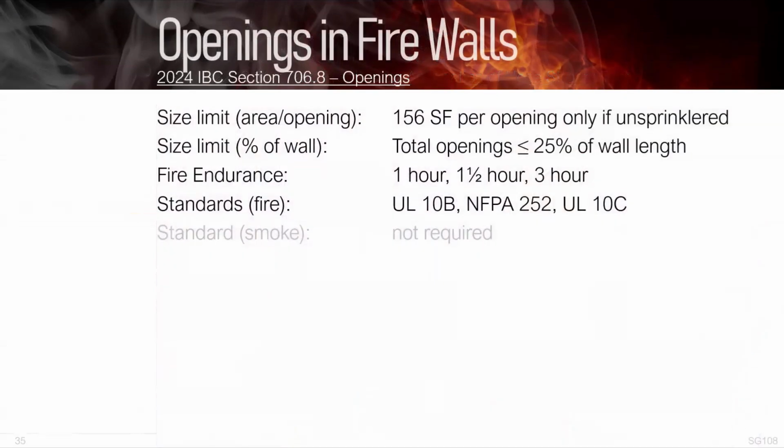Okay, let's go back to our walls, and we're going to talk about the openings in these walls. The walls, we kind of have a feel for it. Where do we use them? What's the criteria for them? But we're going to talk about what the openings are.